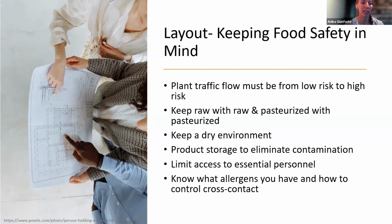Product storage to eliminate contamination. So again, just protecting that product during storage, especially while it's still in your facility. And then limit access to essential personnel. So depending on what your operation is, you don't want just anyone being able to access your plant. You don't want it to become a highway of traffic. And we see this a lot with on-farm operations, because generally they're in very close proximity to the farm. And you might have dedicated employees who are working in the plant, but there might be someone who just has a quick question for you about cow number 551 in the cow barn, and they might want to pop their head in and talk to you.